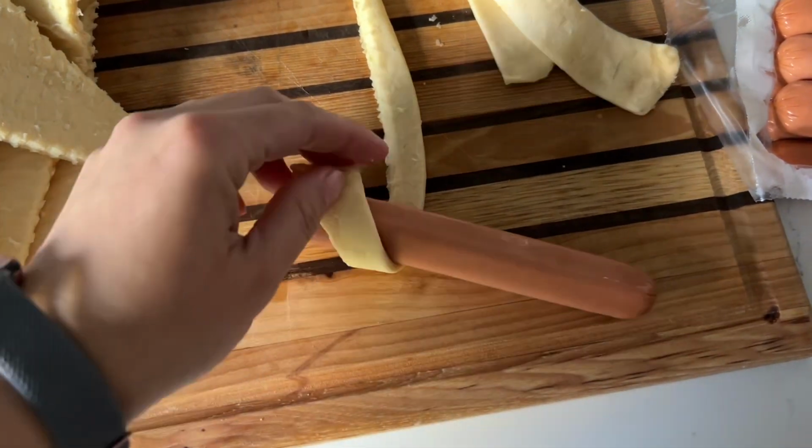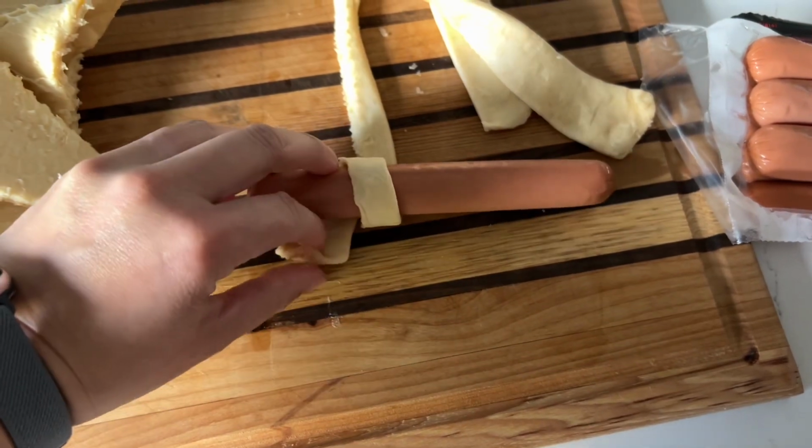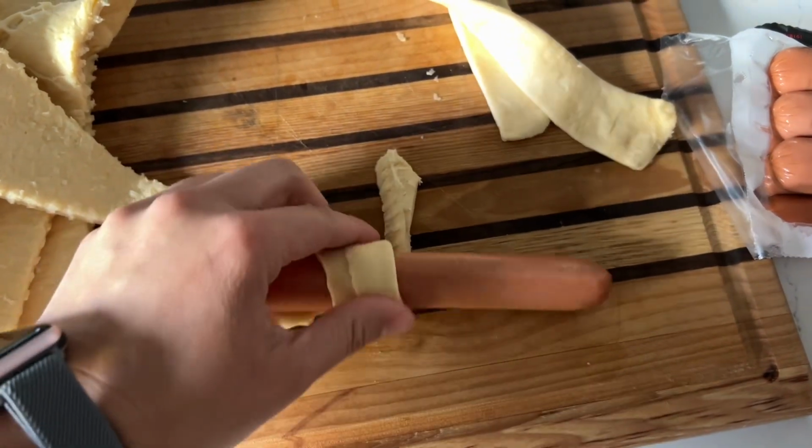I cut them into slices and I wrap them around the hot dog and they bake in the oven at like 350 for like 12 minutes. So super quick, super easy. And they come out like mummies.